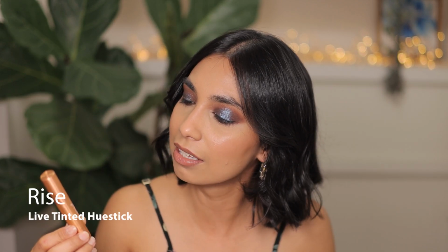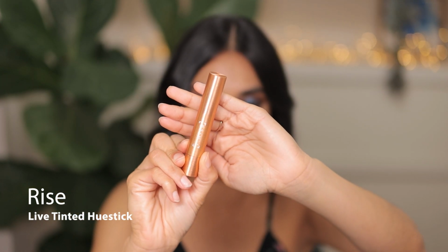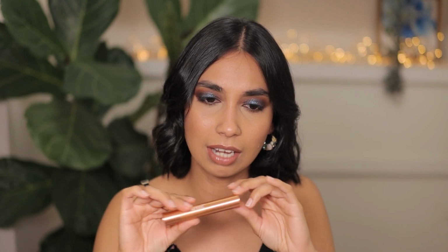Next up, I want to show you one of the newest additions in my arsenal, the Live Tinted color corrector. I have the shade Rise. Now this has, first of all, really, really beautiful packaging. I mean, look at that copper. That is stunning, really, and it's very cooling to the touch.